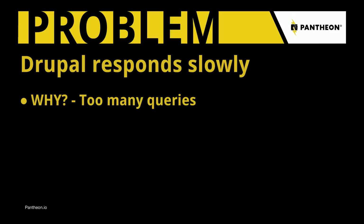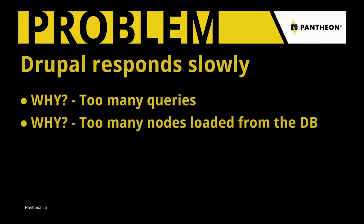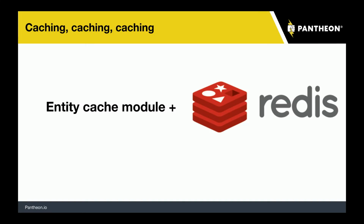Another line of answers to the question of why is Drupal responding so slowly: too many queries. Maybe we're loading too many nodes from the database. Maybe that's the reason why things are getting slower. The more specifically we can answer the question, why is the site slow, the more likely it is that we'll be able to find a specific tool that addresses that problem.